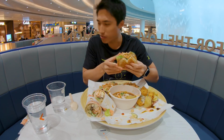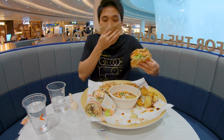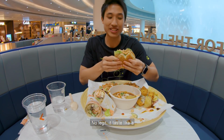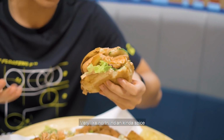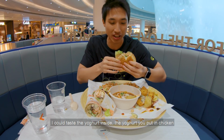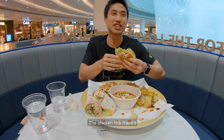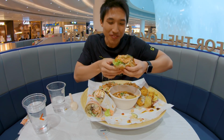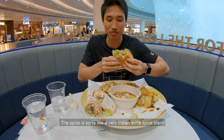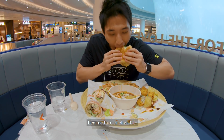Wow. It actually tastes Indian, the spice. No, legit, it tastes like a very North Indian kind of spice. I could taste that yogurt inside, like the yogurt you put in chicken tikka masala. But yeah, the spice is a very Indian sort of spice blend. Pretty good. Alright, let me take another bite.